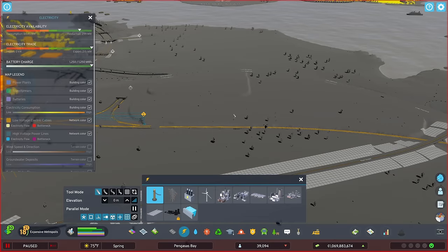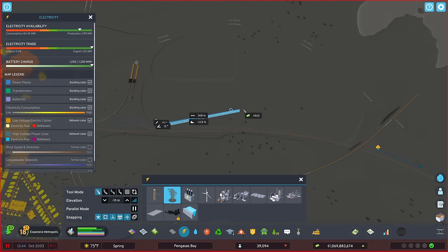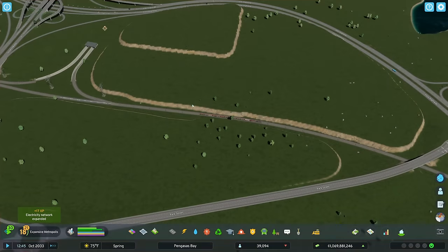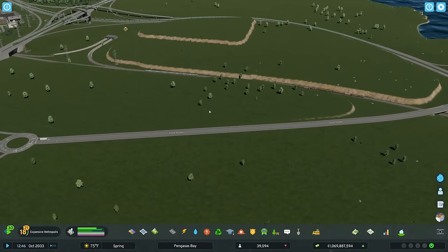Now, while we're doing all this, I think I'll come in here and go underground with this power line just for now. Just to link everything back up while we're doing our build out. And that way we can unpause the game and let it run. All right, so now we have to figure out how to build and get a road in here.